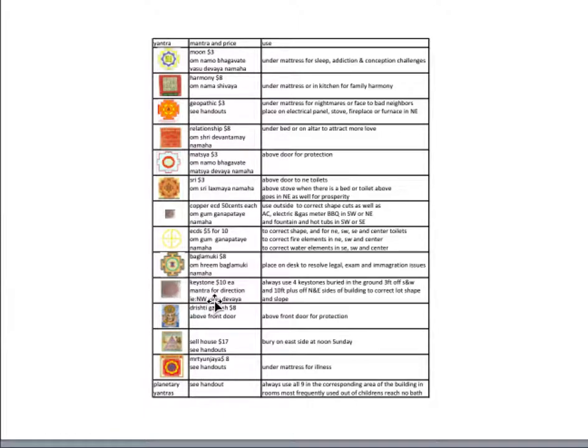Keystones, again, to improve the shape and attract more abundance. They can also be used to ignite altars. This is the Drishti Ganesh for protection. This is a yantra we use to sell a house or for protection in your car for travel. This is a yantra for health. Somebody has an operation, you put that on their bedpost. That helps with the health. And there's also a yantra to improve studies, a Saraswati yantra. This is a Mrityunjaya yantra.